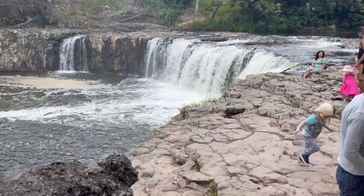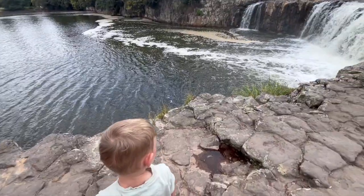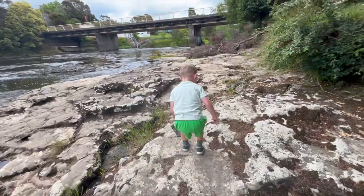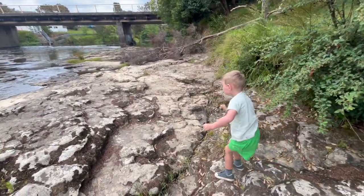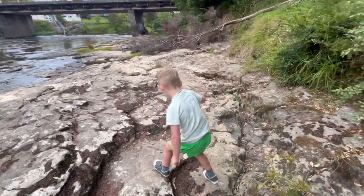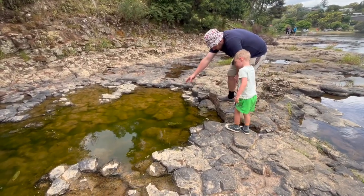This is Haruru Falls. We got the vehicle ferry over to Paihia and drove towards Waitangi, so it's not too far, but it's on the other side of Russell. But the waterfall is super close to the car park, so it's a nice and easy walk to view it.